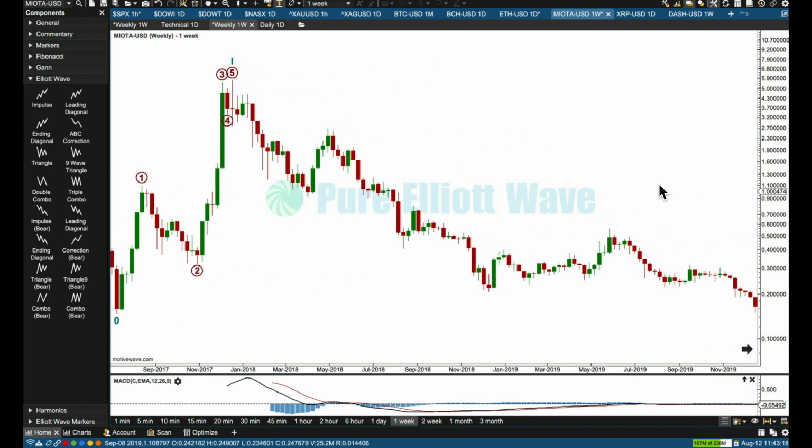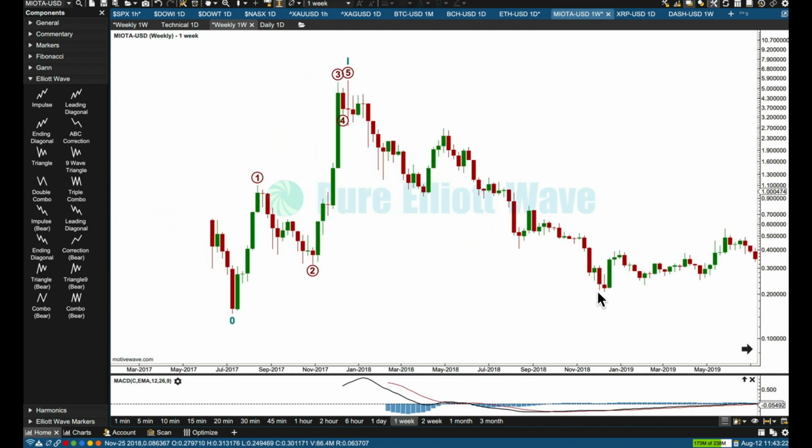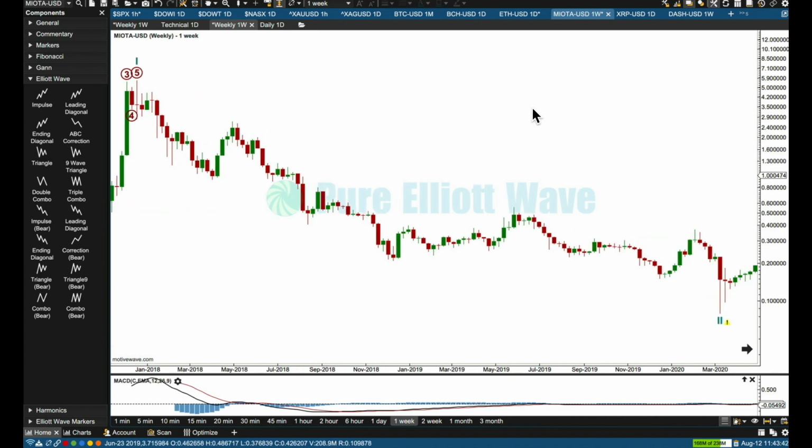But okay, we can't start the wave count there because this is 0.0796 and this is 0.14. So I'm going to start that. And, well, maybe in its early days, back in June 2017, it just didn't have enough volume for good-looking Elliott wave structures. That's entirely possible.